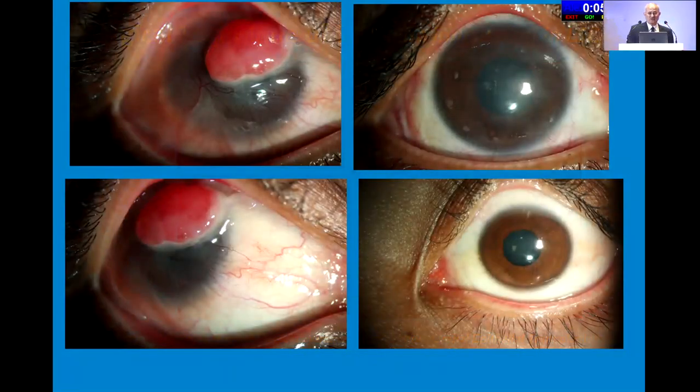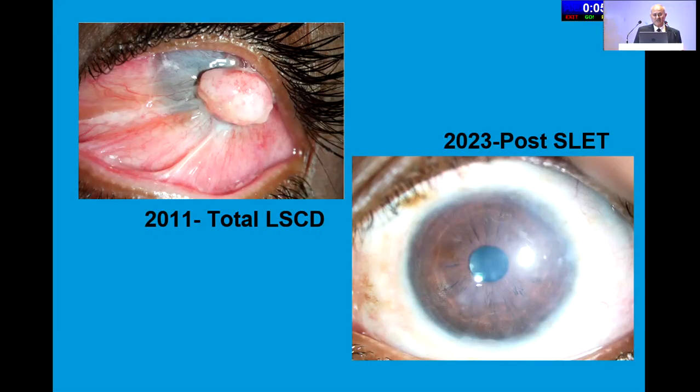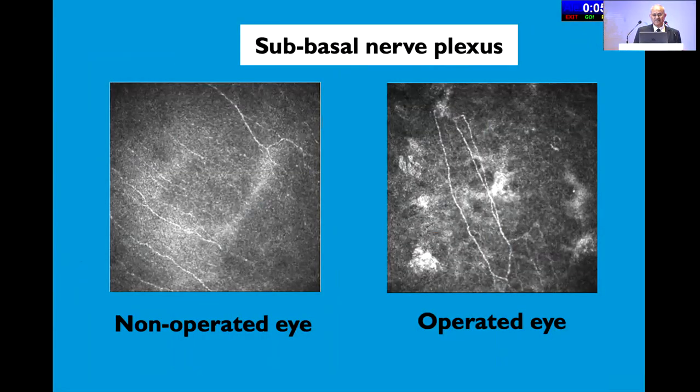If you look at the outcomes, this is within 6 weeks, before and after. This is 3 years, and this is more than 10-year follow-up of the same patient. And this is another patient with 12-year follow-up. And these are confocal microscopy images before and after. These are the subbasal nerve plexus.